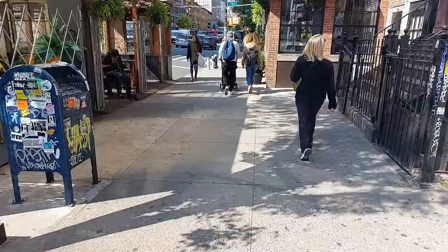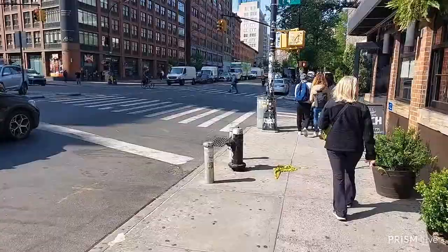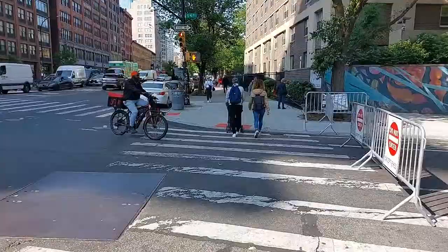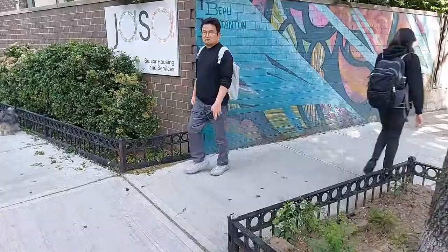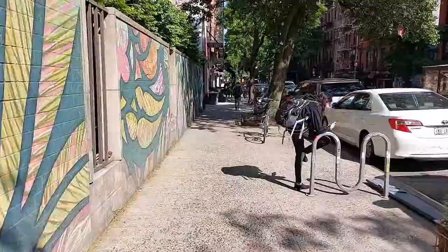Friendship Light saying, let's do this. Yes, homies, let's do this. Absolutely. Okay, so we're on East 4th Street and Bowery. Why don't we take a walk down East 4th? Let's have a little fun down here. You know, it's always nice to do things that are unexpected.